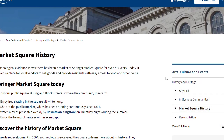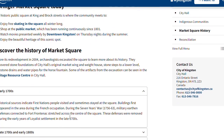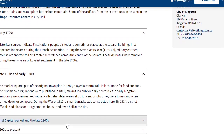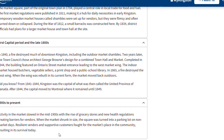In 1840, a fire destroyed much of downtown Kingston, including the outdoor market shambles. Two years later, the town council chose architect George Brown to design a combined town hall and market. Completed in 1844, the building featured an Ontario Street market entrance leading to the West Wing Market. The indoor market housed butchers, vegetable sellers, a print shop, and a public school library. In 1865, a fire destroyed the West Wing. When the wing was rebuilt in its current form, the market moved back outdoors.